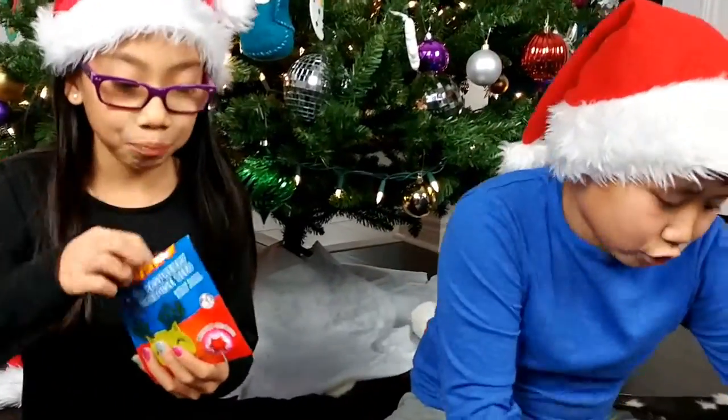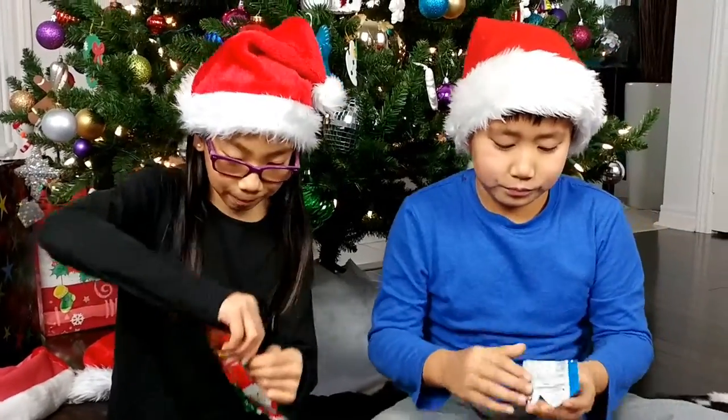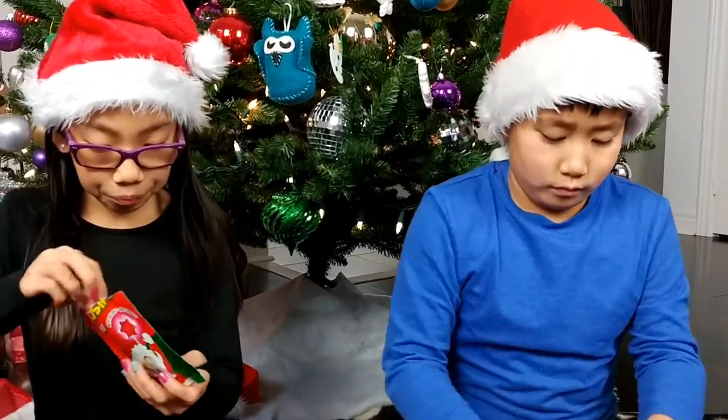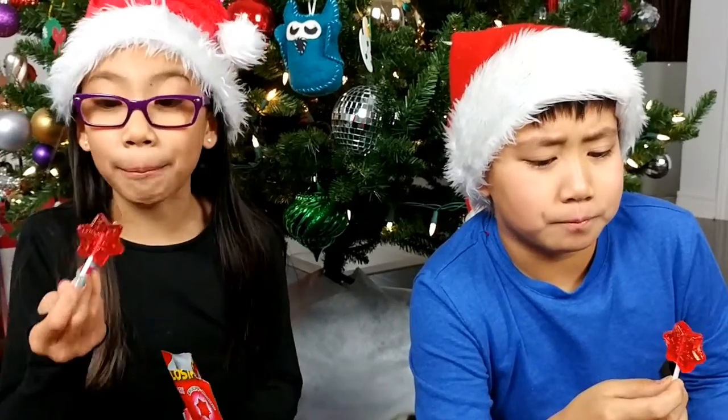Next we have strawberry. Here's what it looks like. Oh, I'm getting strawberry. That's definitely strawberry. What does it look like? What's the lollipop taste like? Watermelon.